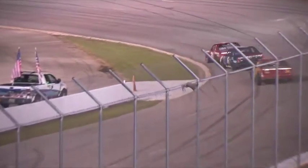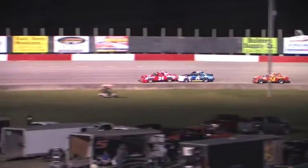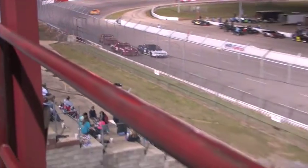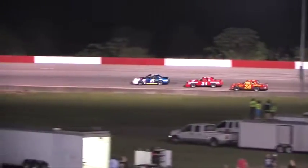third. It turned into a three-car battle for the lead between Westenberg, Davis, and Wood. Then on the last few laps, Charles Davis dived underneath Dwayne Westenberg, and he was able to make the pass for the lead. Dwayne Westenberg tried to hold on, but eventually Charles Davis would get the lead, and Dwayne Westenberg wasn't going to give it up without a fight.